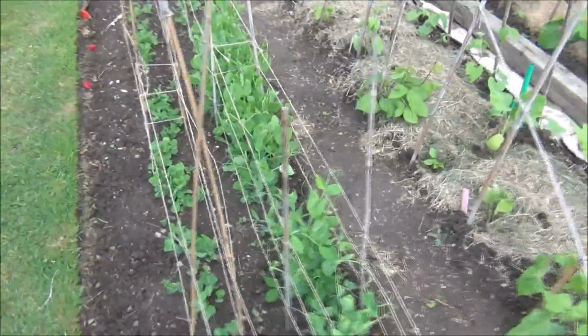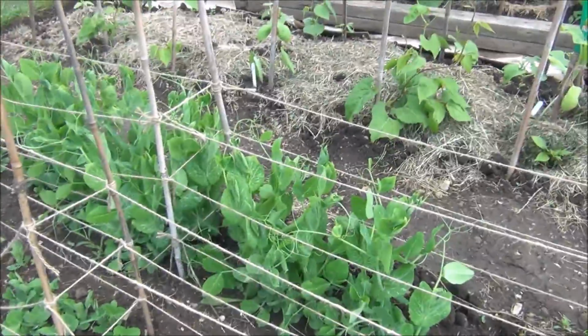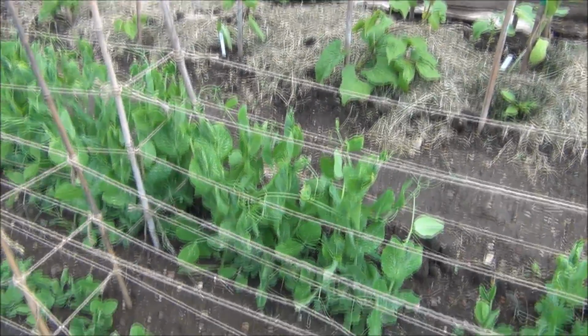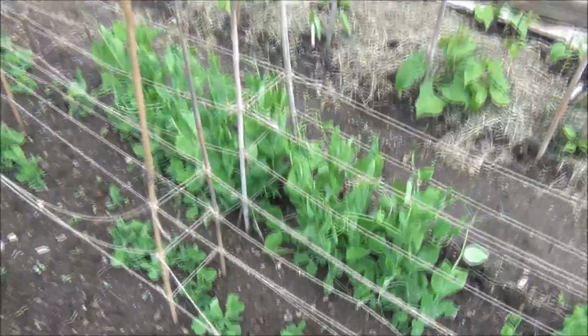Peas are coming up lovely now. You can see obviously the difference in the successional sowing. So I'll have some to harvest, hopefully in about 3 or 4 weeks. And then these little bitty babies, they'll be a couple of months away. So yum, yum, yum.